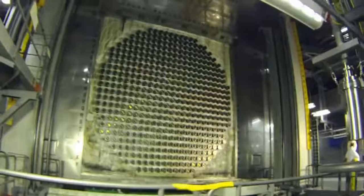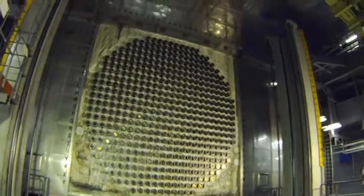The reactor consists of a large, heavily shielded vessel, or calandria, which contains 480 fuel channels and 6,240 bundles of uranium fuel.